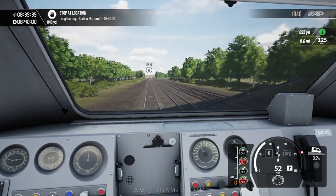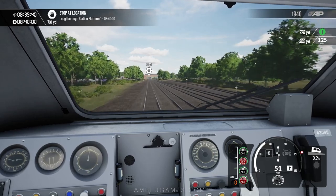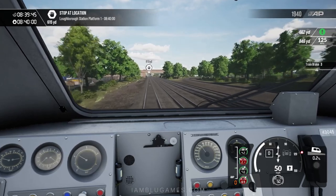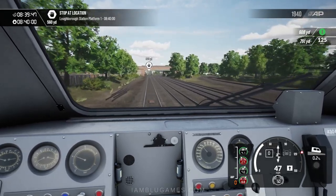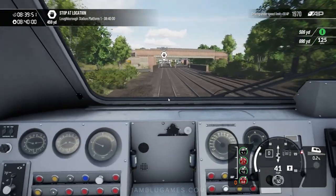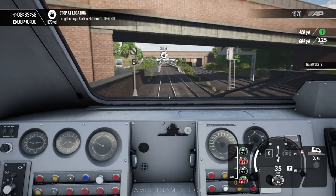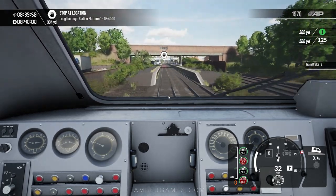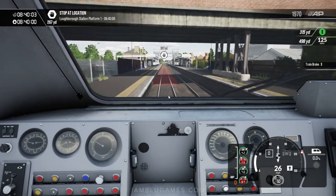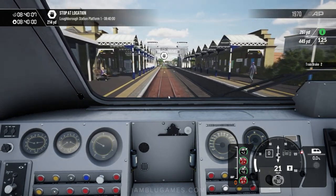All right, here we come. Now we're 800 yards out, just coasting. Throttle's at zero. Brakes are released. Rolling in. All right, let's get some more brakes in here. Don't want the station to sneak up on us. There we go. That's much better. My goal was to be around 20-25 at the end of the platform. We came in at 30. I think we'll still be able to make it. I'm still playing with the throttle, you can hear.